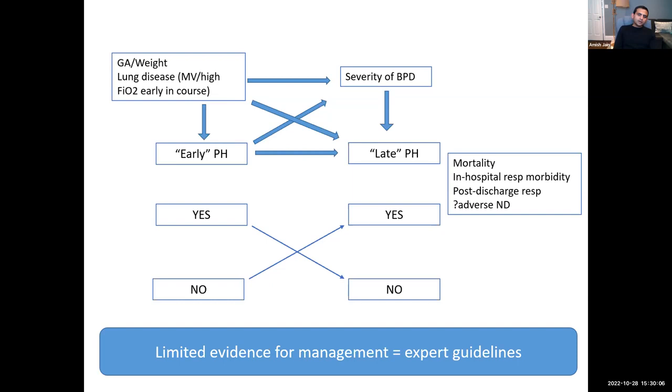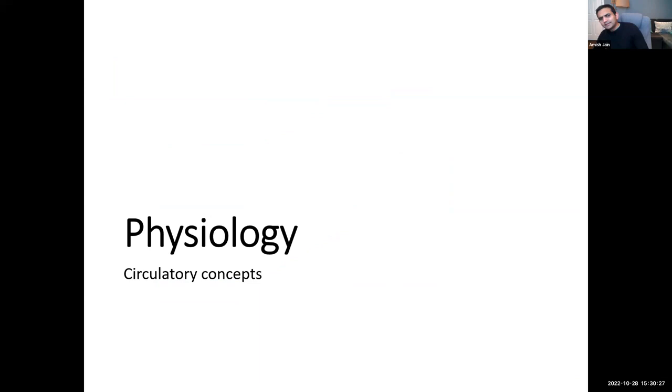What do we do with this? So our management is largely dependent upon expert guidelines published to date, our understanding of physiology, or individualized care, and trying to understand which patients can benefit from more proactive management. Before I present the expert guidelines, I'll talk a little bit about physiology, primarily applied physiology, because that's what I typically engage in clinically with these particular patients. And we'll share some of the insights we have gained.